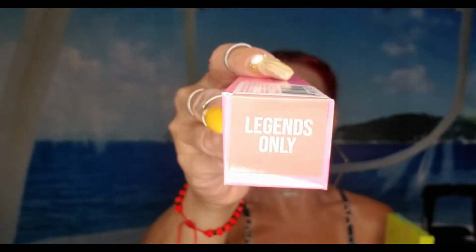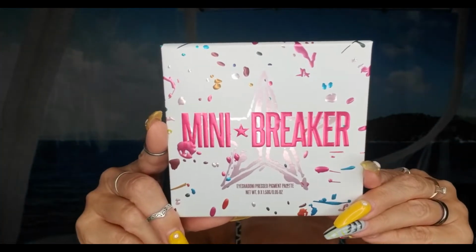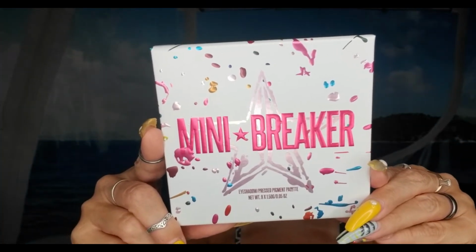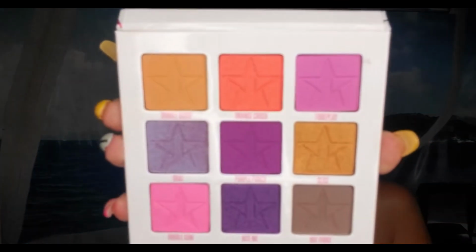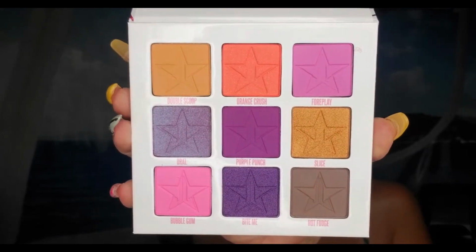And this is the shade. I don't know if you guys can see it. So I'm going to give you some swatches, and let me open it. I said if I cannot get a hold of the jawbreaker, I'll get this one. It has a mirror, goes all the way back, and these are the shades. Beautiful, I really love it.